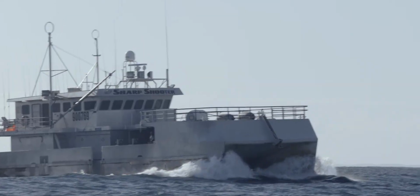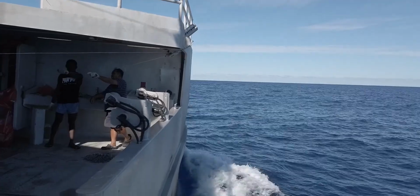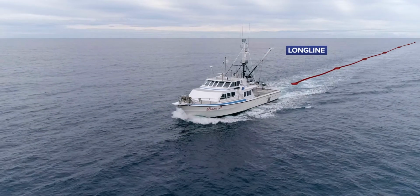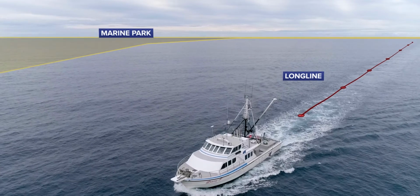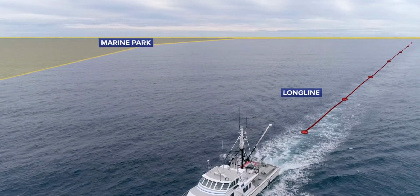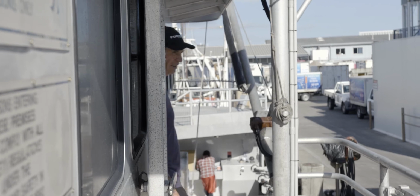We're currently relying on current charts and our understanding of what the ocean's doing to, I guess the word is, guesstimate where our gear is going to end up. Now, that's okay if it's out in the open ocean, but when we're trying to operate near marine park boundaries, that's where the problems begin for us. When I first saw the software, I just knew straight away that it was the solution.